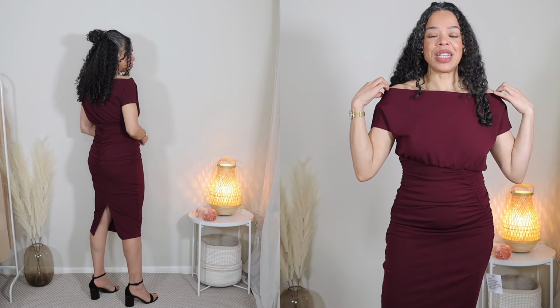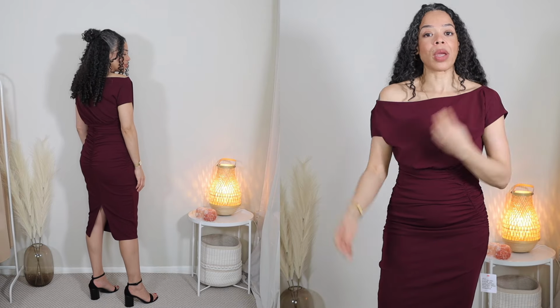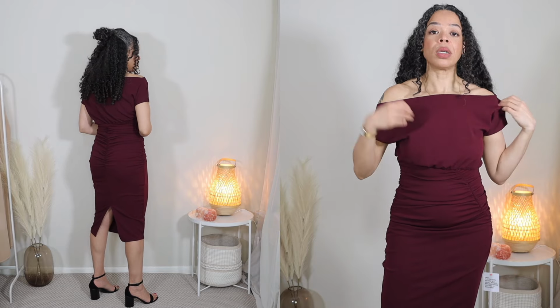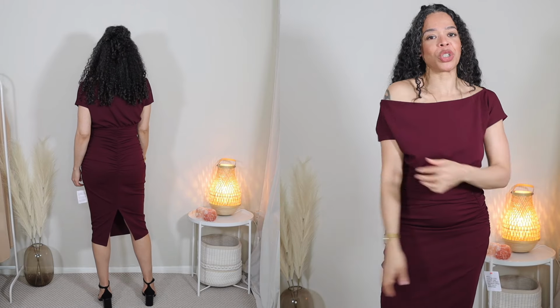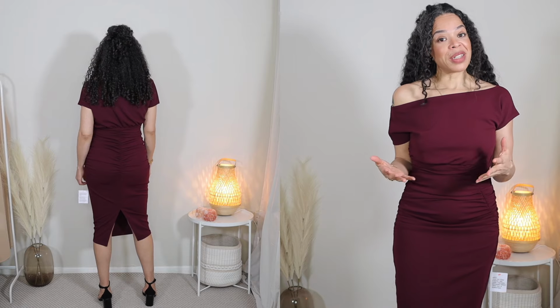Now, the top of the dress is very flattering because it shows a little bit of my shoulders, but you can also wear it on the side like this if you prefer, or you can just keep it the way that I did. But if you want to show a little bit of skin, I think this would look really nice.